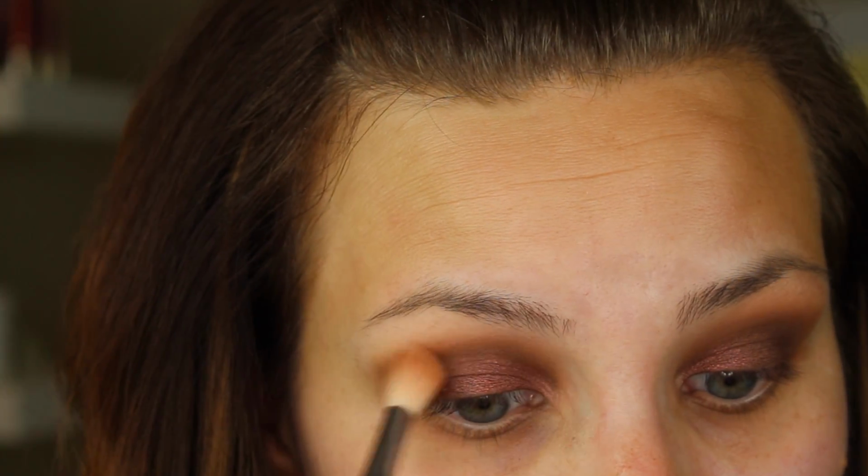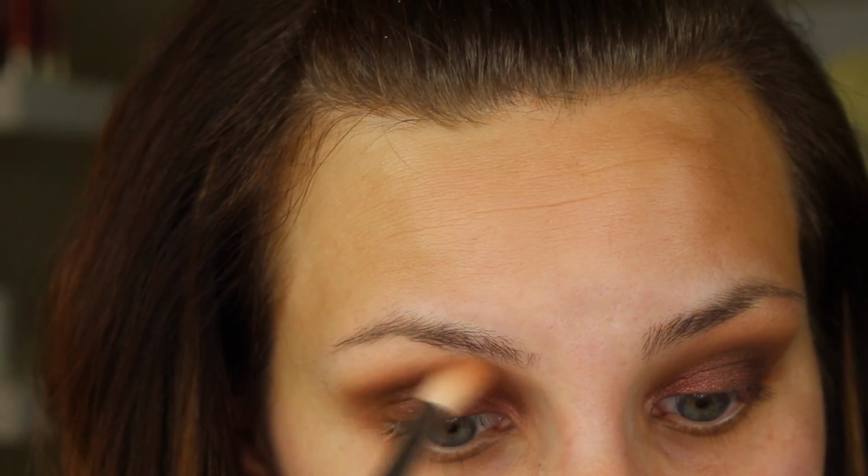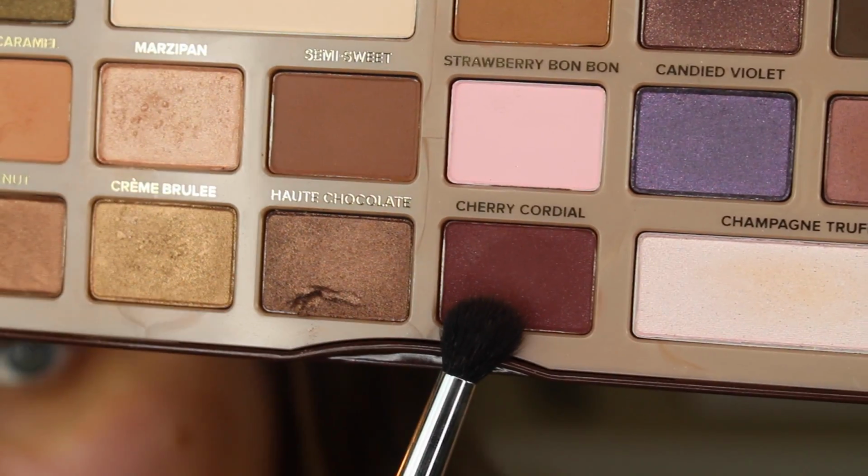It's going to help to eliminate any harsh lines, and it's going to create a gradient effect to go from a tan shade to a brown to the darker red. So it really helps pull the look together.